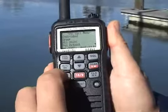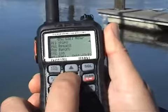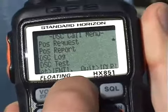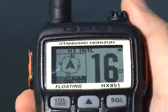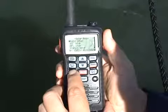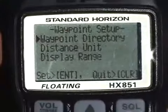DSC stands for Digital Selective Calling, and the GPS allows the radio to make a DSC transmission with a position report or a position request, a function normally only found on fixed VHF radios. That means that this radio can send its own position to another DSC radio, that DSC radio can send its position back, and the GPS will navigate you to that position. To aid this navigation, there is a clear, easy-to-read compass display, and up to 200 waypoints can be entered and stored in the memory.